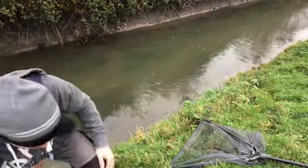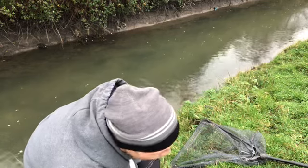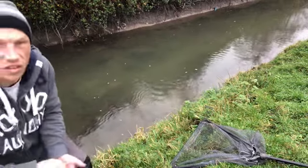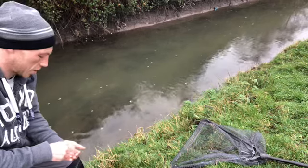All right, I have one more go here, and then I'm gonna move. I've got a better spot up river again. See, with these little rivers, you just gotta find where they're at. And think wrong, I've had a lot of sessions where I've blanked.